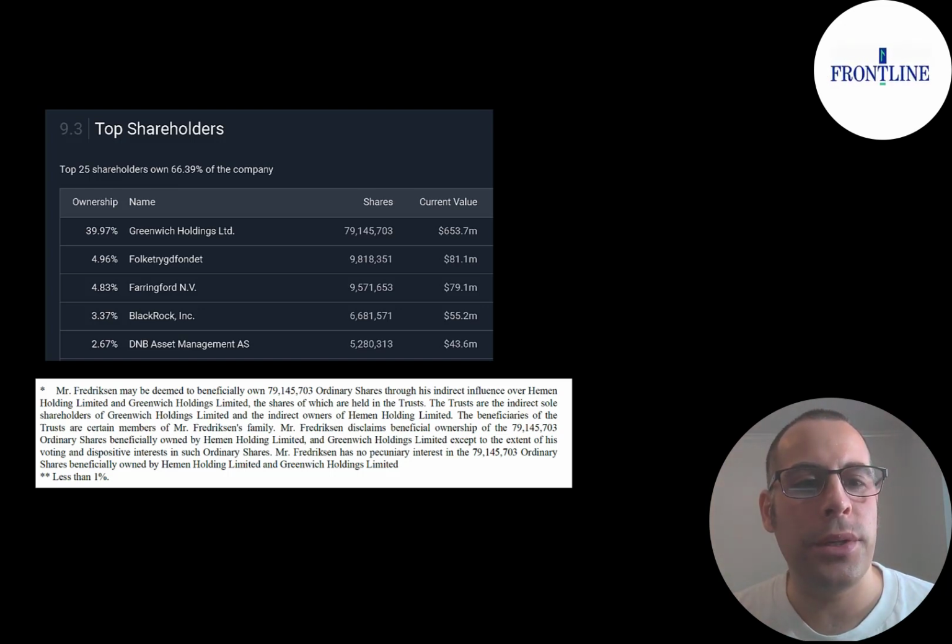Frontline CEO controls Greenwich Holdings. So that is a really positive sign. The CEO of the company wants his fund to invest a lot into Frontline. He must have a lot of faith in this company's growth potential. And then a bunch of other companies own the stock, between 2.5% holdings and 5%.